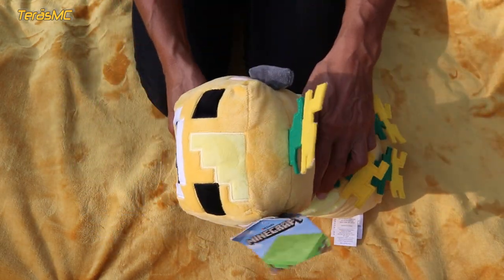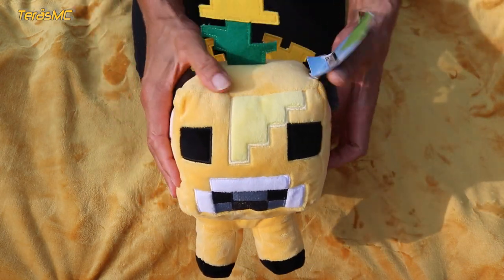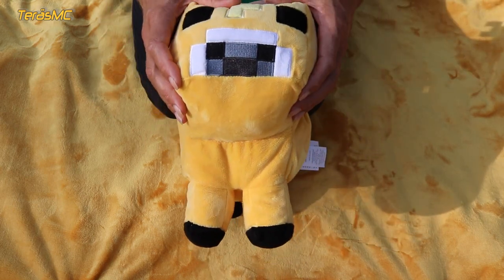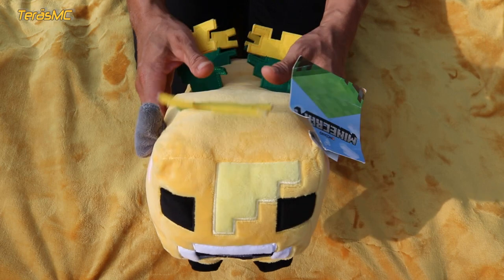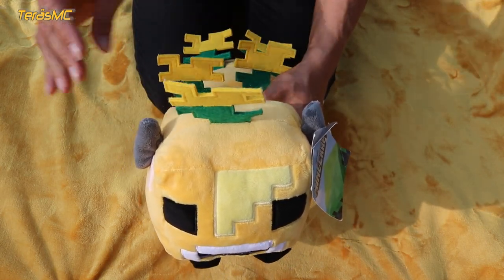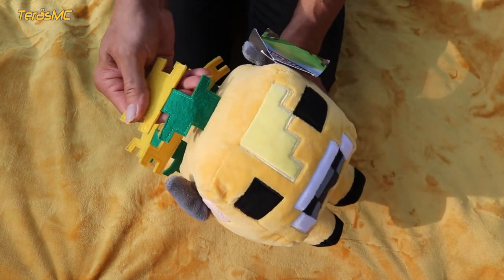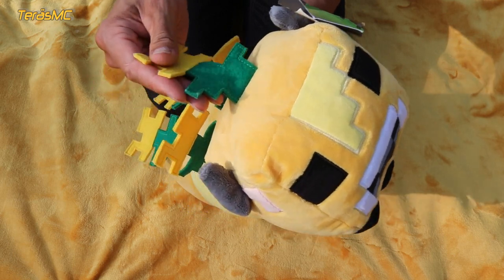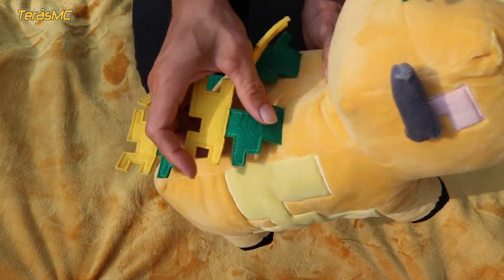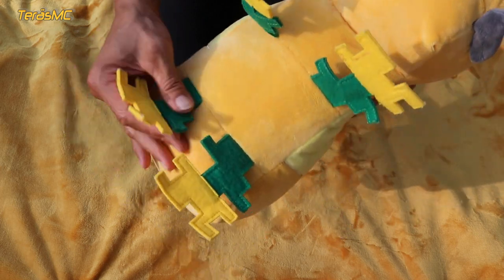The flowers are made of felt. The material of the flower is not the softest, but I understand why they are made of felt. Felt flowers stay upright, but over time felt flowers will sag anyway, so you should consider that.